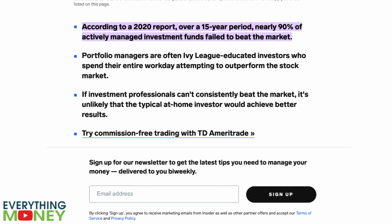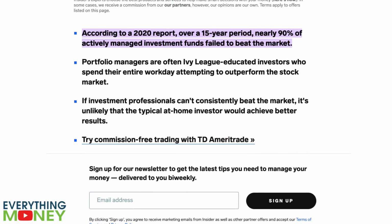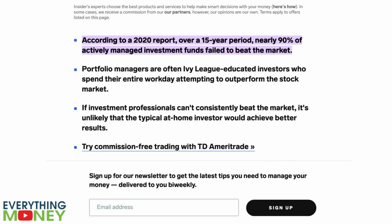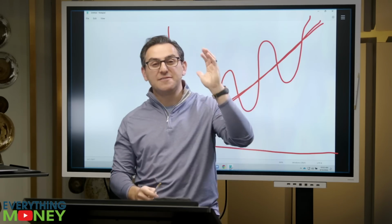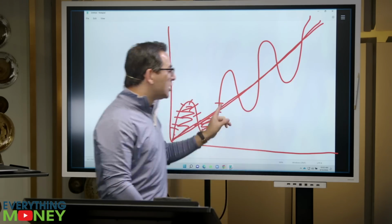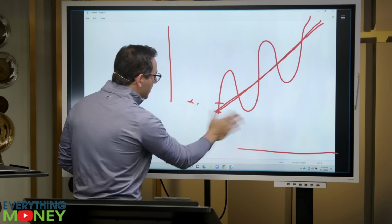And in actively managed mutual funds that are run by all these Harvard MBAs who are paid millions of dollars a year to run money, less than 8% of them over a 10-year period will even beat the market. So you're going to beat 90+% of these brilliant, high-paid, overpriced mutual fund managers just by doing this. But there's a little bit more you can do to make some money, all right?